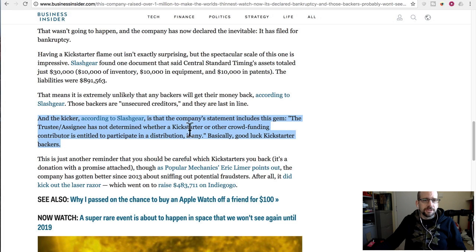Someone looked through their bankruptcy papers, and it says the trustee assignee has not determined whether Kickstarter or other crowdfunding contributors are entitled to participate in a distribution, if any. So, distribution of their assets to the unsecured creditors. Basically, even if they had $1 million worth of finished products lying around, if you're one of the backers, you're at the end of the line as far as getting paid out. I think that's an important legal thing.